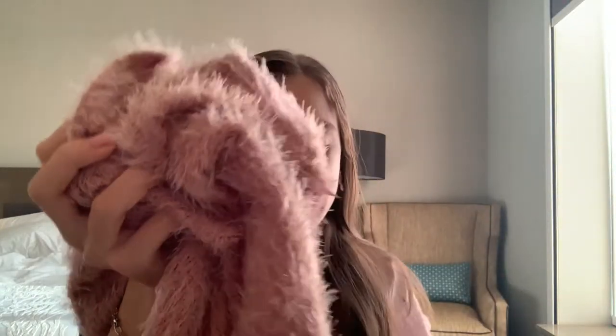And then from Sephora, I needed hairspray because I forgot to bring it. So I just got this hairspray from Drybar. So hopefully it holds my hair good. And then I also got this free little Versace perfume. And it's so cute. It's a little roll-on perfume and it smells so good. So it's so cute.